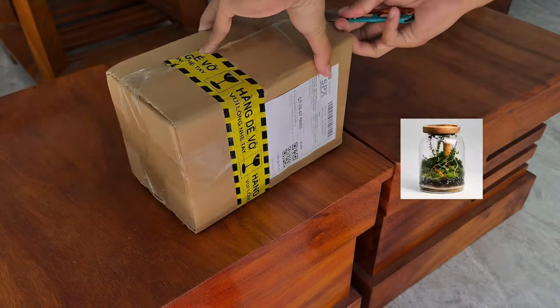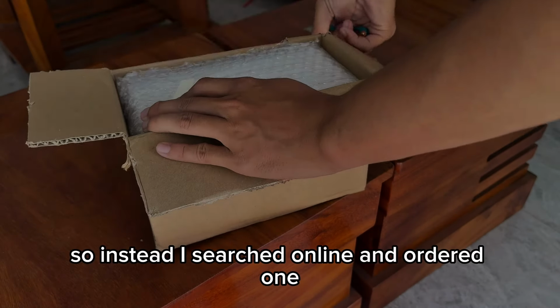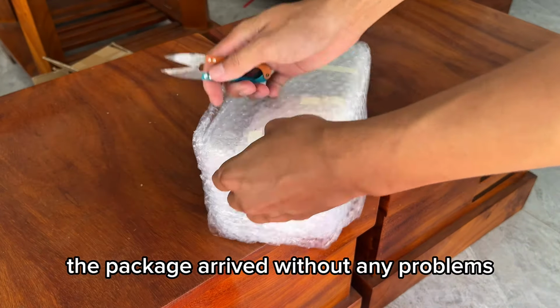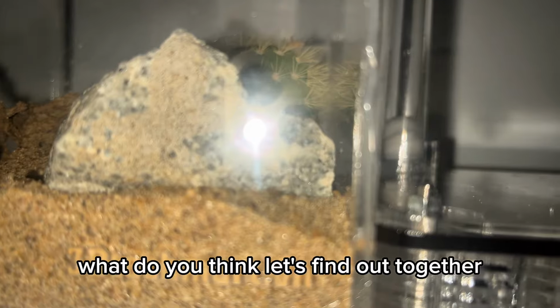their new home. I planned to build the house myself, but it seemed like it would take too much time, and maybe it wouldn't be the way they wanted. So instead, I searched online and ordered one. The package arrived without any problems. Now the question is, could a new civilization grow inside this house? What do you think? Let's find out together.